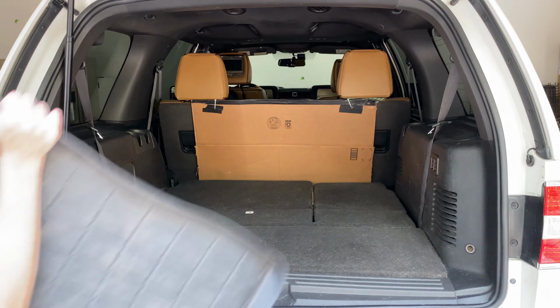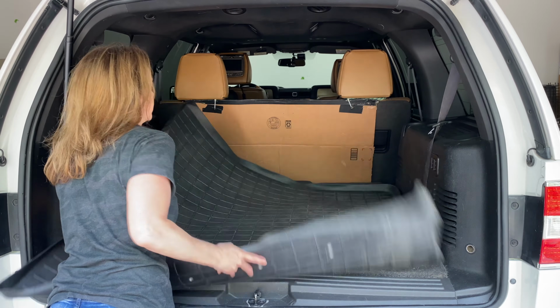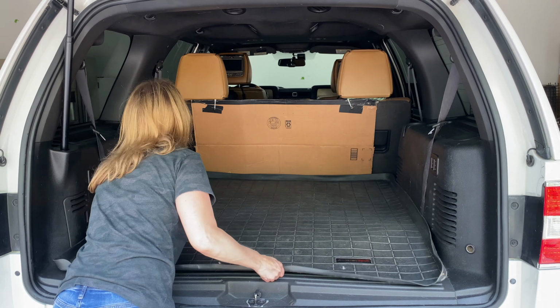So after that point, I decided my top priority in a new liner was cleanliness. I wanted something that would stay in place on the carpet and keep the car from becoming one giant hairball. So after a ton of research, I ended up purchasing what you see here, which is a WeatherTech cargo liner, which I absolutely love. It has been worth every cent I paid for it and then some.